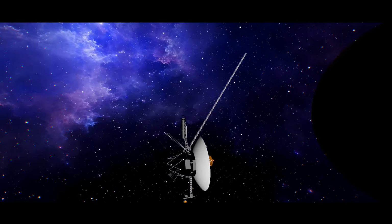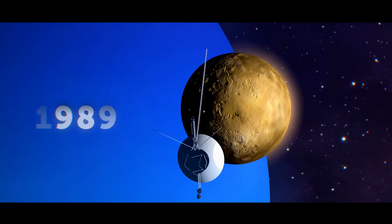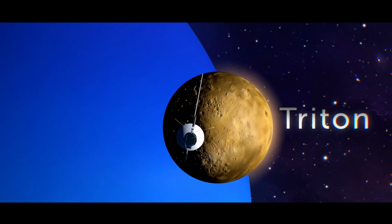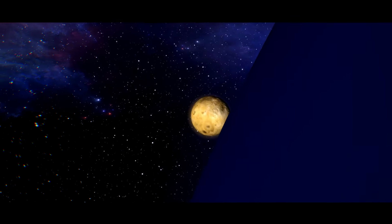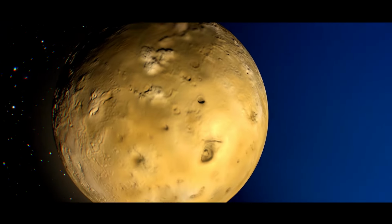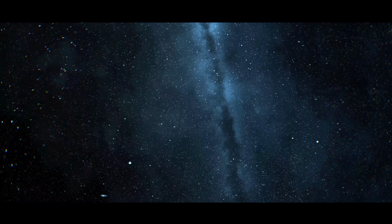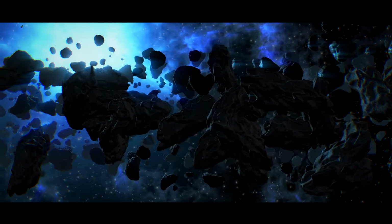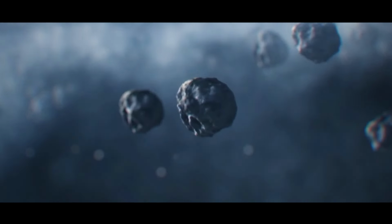But Voyager 2 is an exception. In 1989, it made a close flyby of Triton, Neptune's moon. It was the only close encounter people had with the 8th planet of the solar system and its moon. By the way, Triton is the largest known object that is believed to be born in the Kuiper Belt. That's a donut-shaped ring around the Sun full of icy objects.